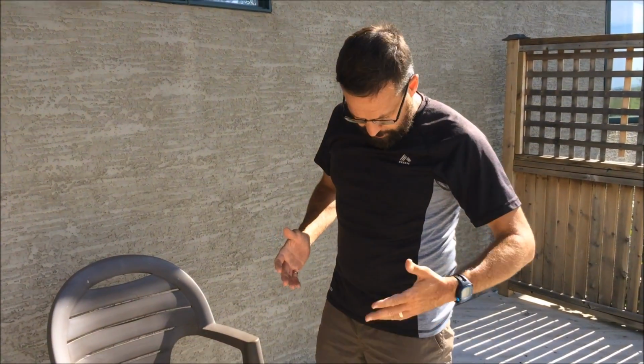So let me show you what I'm talking about. So here's my basic hiking outfit. My basic hiking outfit during the day is a synthetic shirt. So all my shirts are synthetic. Do not bring cotton out there because cotton doesn't dry.